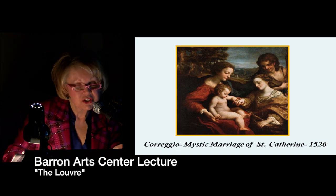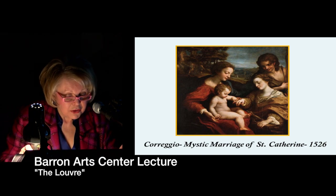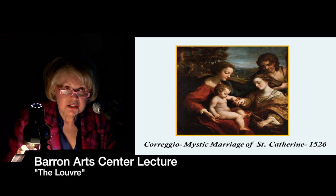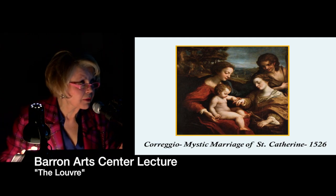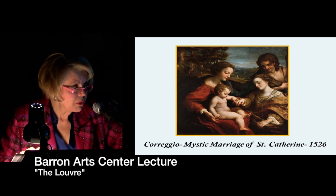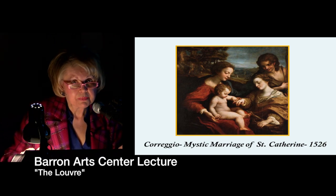Now here is Correggio. There is one word that can define Correggio, and that is lyrical. His figures are always graceful, lyrical, and filled with an inner beauty. He was a master of light and shadow, and what do we see here? Well, first of all, we see St. Catherine of Siena. How do we know it's St. Catherine of Siena? Well, she's holding a sword, which was the instrument of her martyrdom.